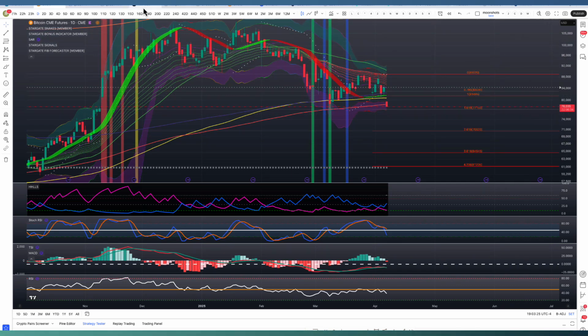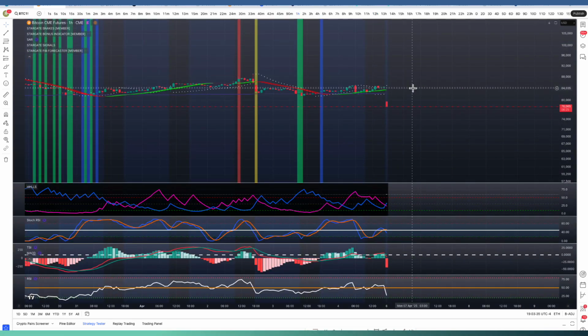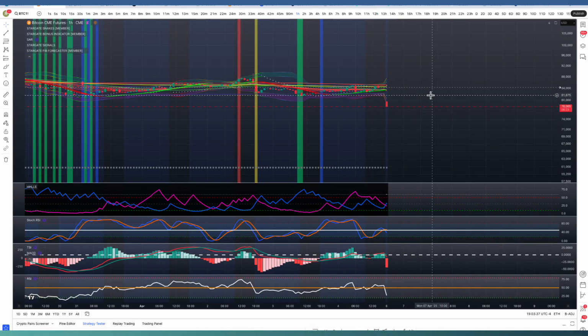Basically, let me go to a 12-hour chart. There is a gap around 82,000. 82,000, we have a gap. Oh, no, actually 84K. We have a gap all the way up to 84,000. Prices are at sub 78K.